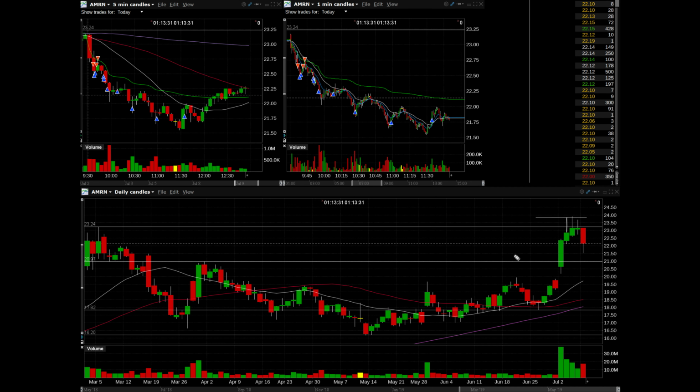If you look back here on AMRN, the daily down here, you'll see that it had gapped up. I forget the reason why. It was some sort of news, it wasn't earnings. But as you can see on the follow-up days after that initial push, there was a bunch of top wicks, top wick, top wick. It was holding underneath 24. It did not want to push above 24.